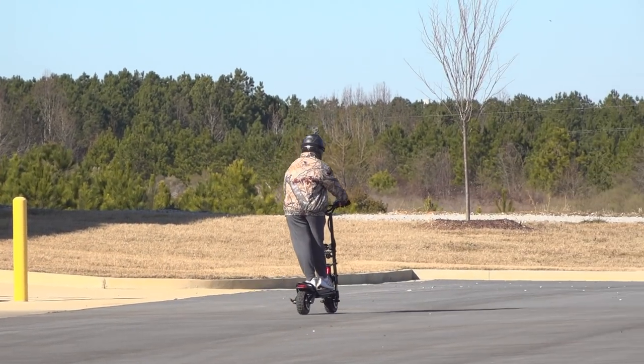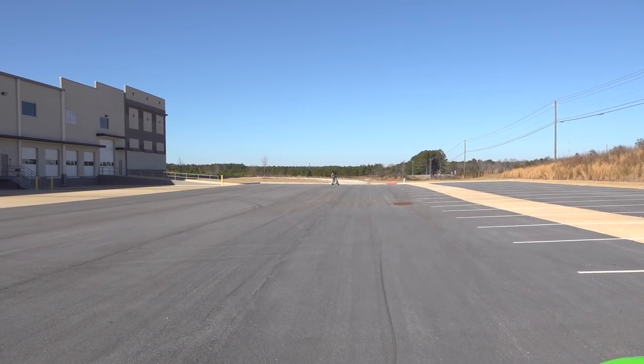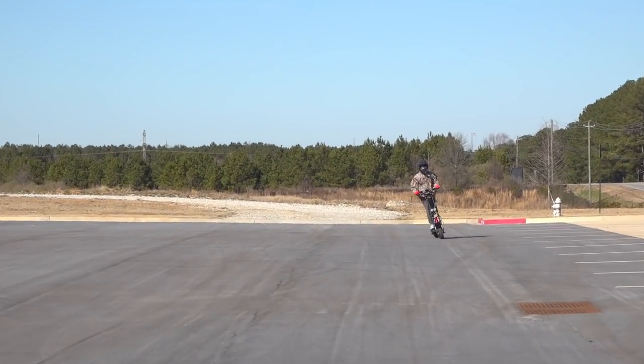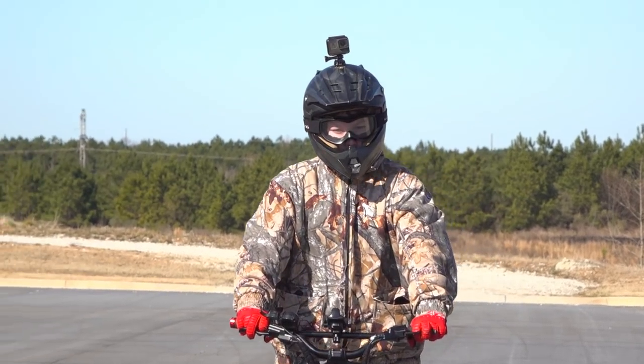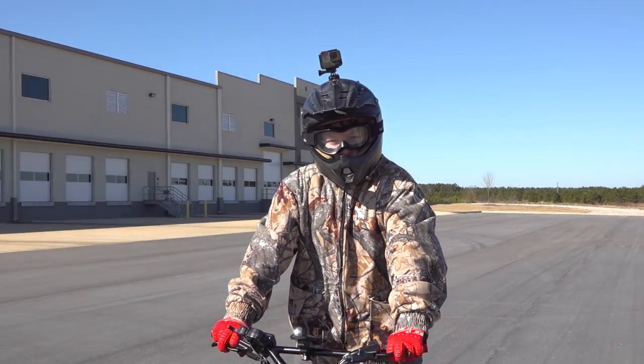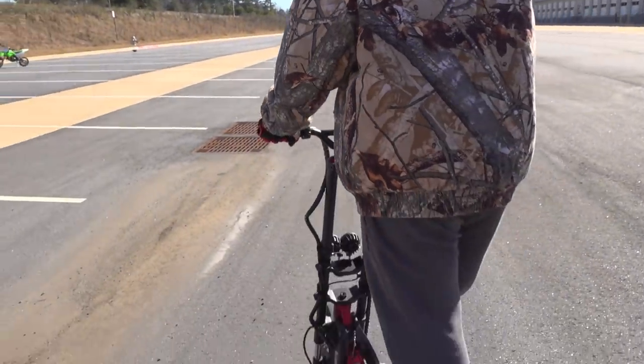Woo! That thing has like regenerative braking. So when you brake on that thing, it like charges the battery back. That's kind of cool. Yeah. Nice, real nice. Real nice.